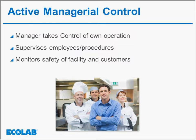Managerial control includes monitoring not only the food safety within the facility, but also the safety from workplace accidents that may affect employees or customers. Active managerial control can help keep employees and guests safe from accidents and injury or a foodborne illness outbreak, and keep your business running successfully.